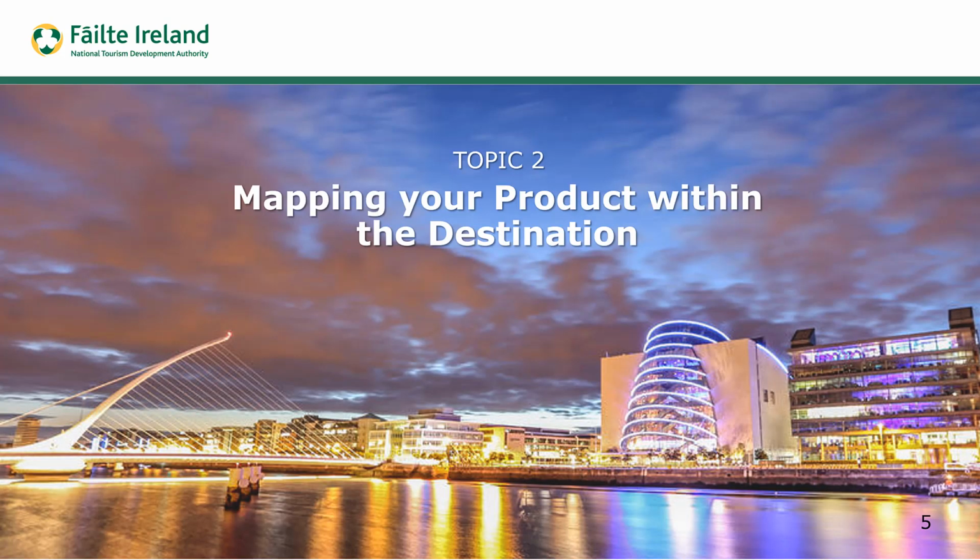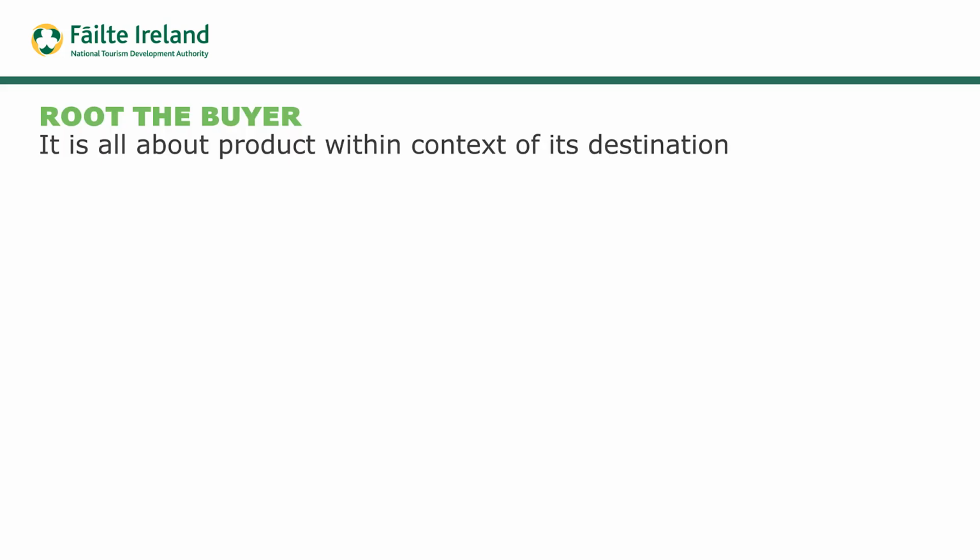Now we're going to take a look at the importance of mapping your product within the destination. So in Ireland, we tend to be a bit relaxed and we go off on our hack with our verbal pitch as if the buyer already understands who we are and where we're from. But it's really important to make the buyer feel comfortable as if their 2 feet are properly on the ground. Remember, it is all about product within the context of its destination.